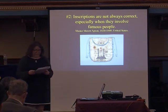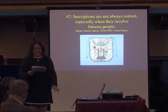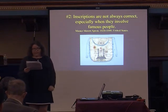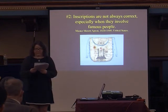So, number 2, this is one of my favorites. Inscriptions and family stories are not always correct, especially when they involve famous people. So we'll start at the top, George Washington. There are two aprons that are documented to have been owned by Washington. Two.